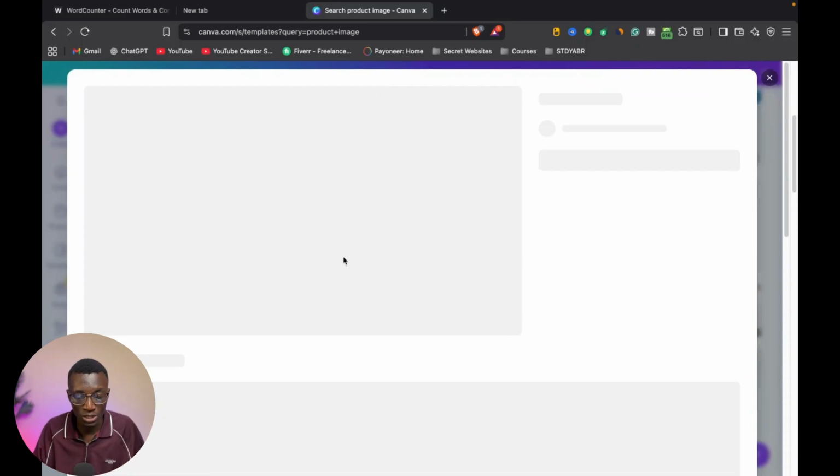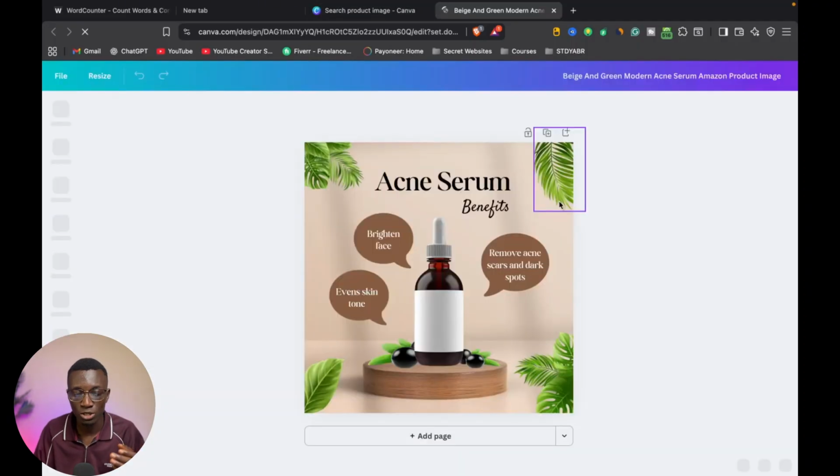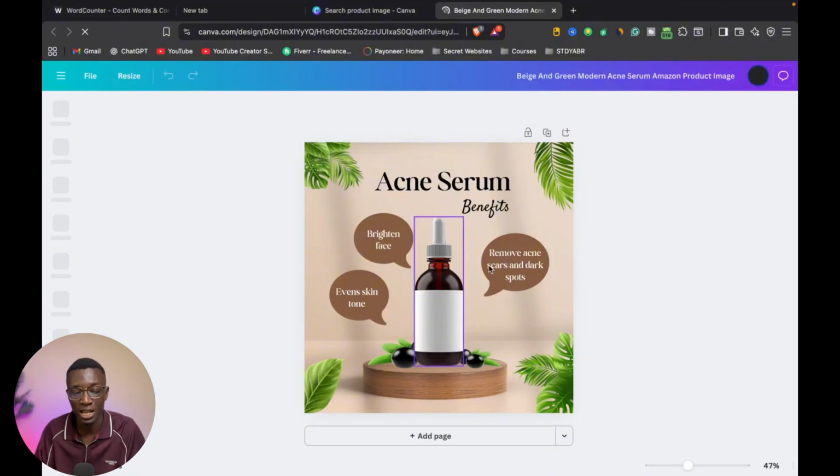All right, so let's go over right now. Let's customize this. Once this loads up, you can easily customize all of these things, change the text, design the image. You can even replace the item with whatever you feel resonates with the style. You can see this is like a serum. You can easily have a lady hold this thing and place it right here to create a stunning image.